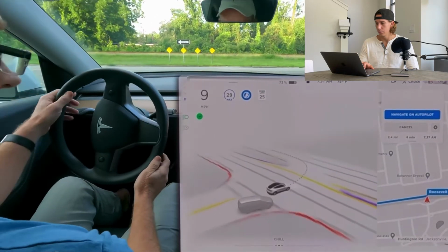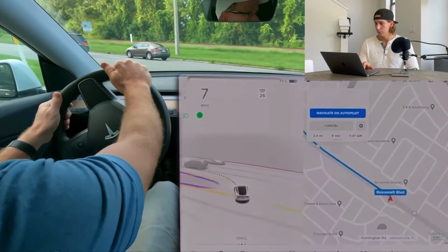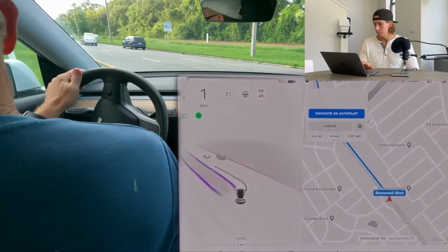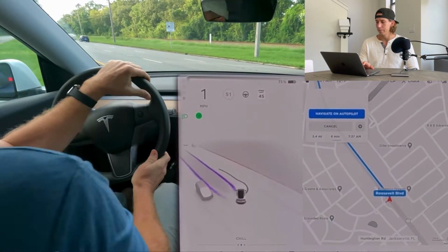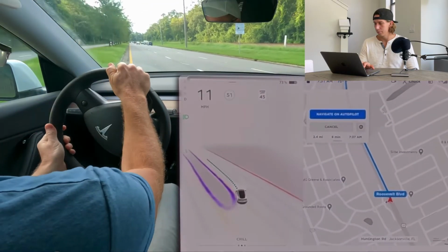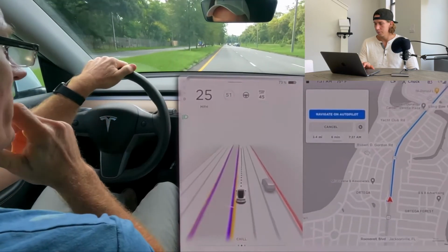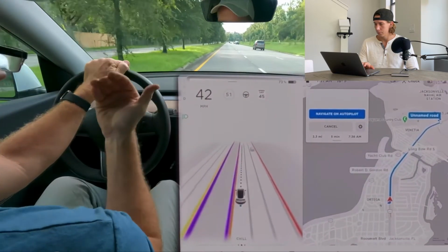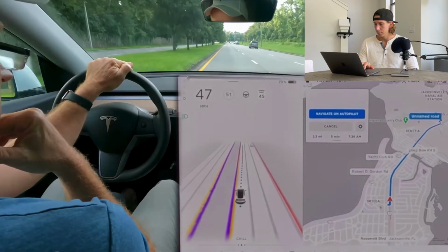Okay, I'm having to hit the accelerator there for oncoming cars. And that one, I'll say, was a fail. I did have a car behind me that was kind of making me not give it a little bit more time. But once it got out in the road without oncoming traffic, it needed to commit.